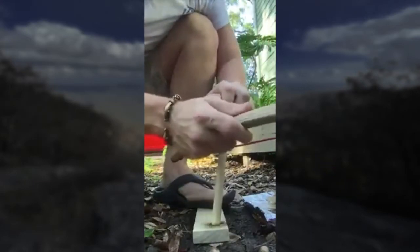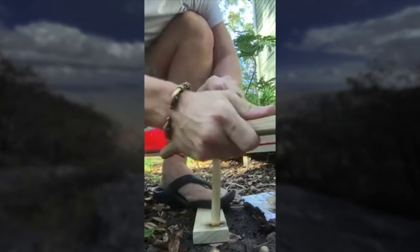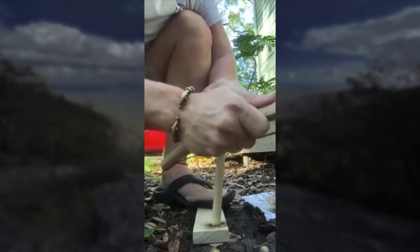Alright, now I'm going to apologize now because it is going to be a little squeaky, so if you don't like squeaky noises, I apologize. So, alright, here we go. Let's see how long this takes me to get a good ember made.